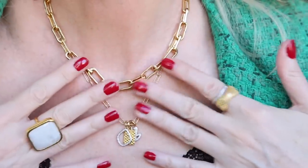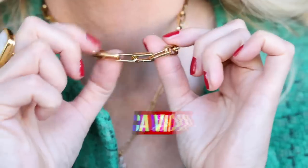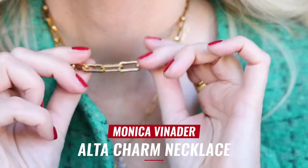First, let's discuss the necklaces because these are both so interesting and beautiful. So the first one is the Ulta Charm Necklace. This one is adjustable. I've adjusted it so it's quite short. It will go down to about right here.